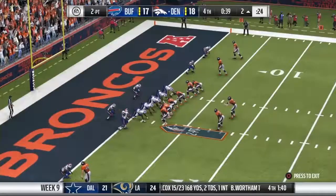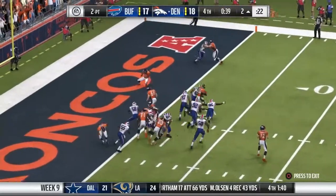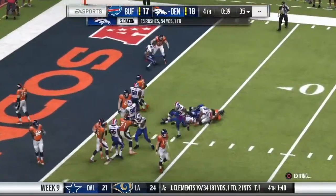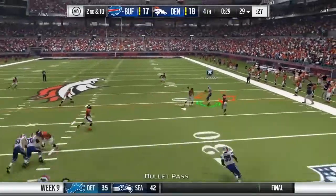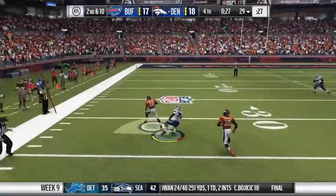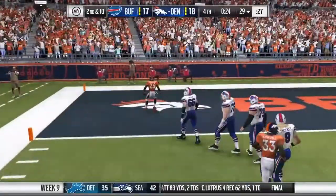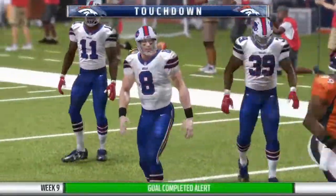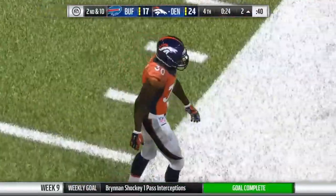Here we go now. 3-19. They'll run it now out of the gun. And he will not get there. He comes up short. And 2nd and 10, he'll look to... And, oh, a crusher there as it's intercepted. A great read, and it's picked off. And he takes this one back into the end zone. And the Bronco defense has a touchdown.